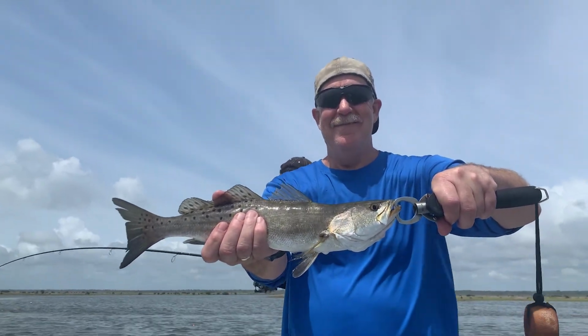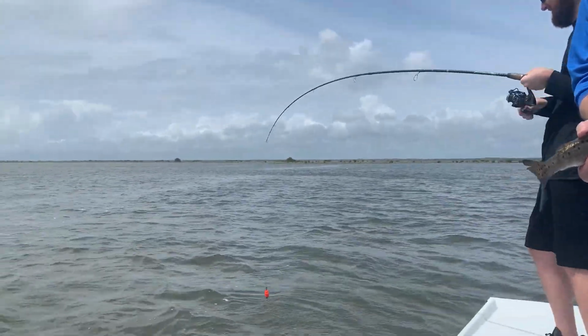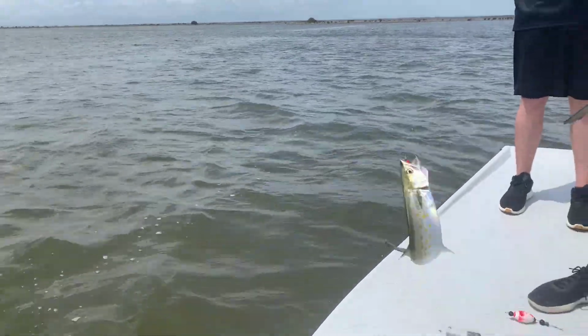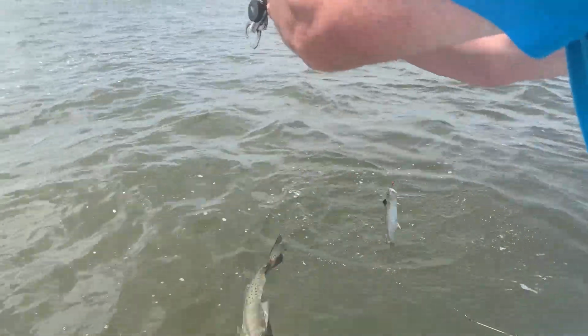What you got right there? Something small. Hey, got a mackerel. Holy mackerel. Just keep him in the water. All right, you want to let him go? Keep him in the water, he said. We'll let this guy go.